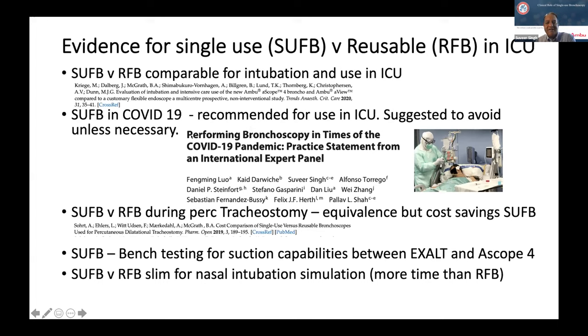It was suggested to avoid unless necessary, and we, like others and institutional bodies, produced evidence and guidance based on oftentimes practical common sense. If we looked at percutaneous tracheostomy, in terms of quality, they're equivalent, but there may well be cost savings, and importantly, it reduces the risk of damage to the reusable scopes. Slim scopes for nasal intubation simulation seem to be at least as effective as reusable scopes. And there's been some bench testing for suction capabilities between the Boston and the AMBU scopes. And again, that drive to further development is ongoing.